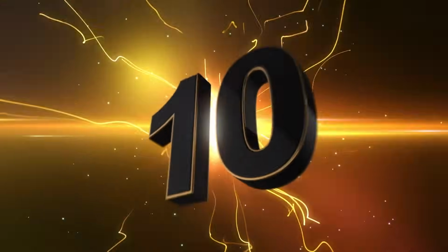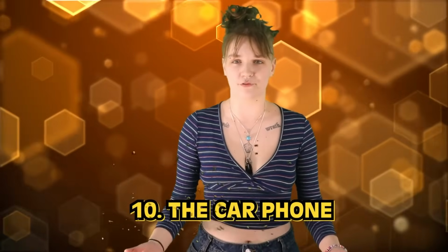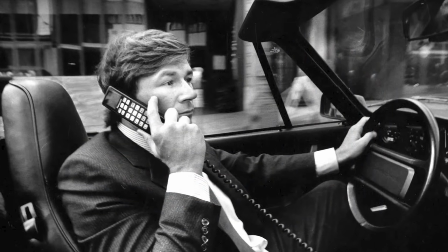No way. And to start us at number 10 is the car phone. Our first dabbling with mobile phones ironically came in the form of our vehicles. These funky and clunky phones could be carried in briefcases that were to be stored and charged in the car, or were straight up just built into it. This could be in the center or backseat console, the dashboard, the driver's side door, endless possibilities.